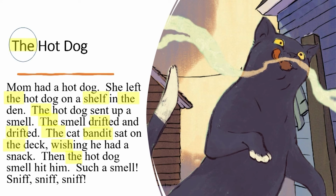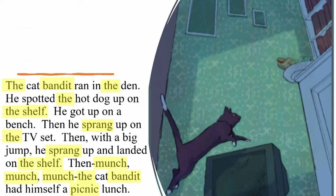The hot dog. Mom had a hot dog. She left the hot dog on a shelf in the den. The hot dog sent up a smell. The smell drifted and drifted. The cat bandit sat on the deck, wishing he had a snack. Then the hot dog smell hit him. Such a smell! Sniff, sniff, sniff.